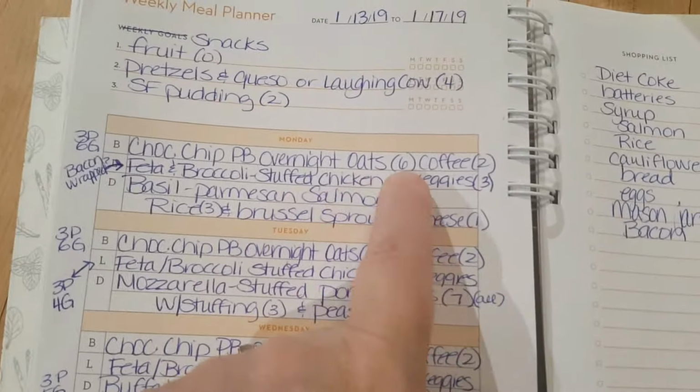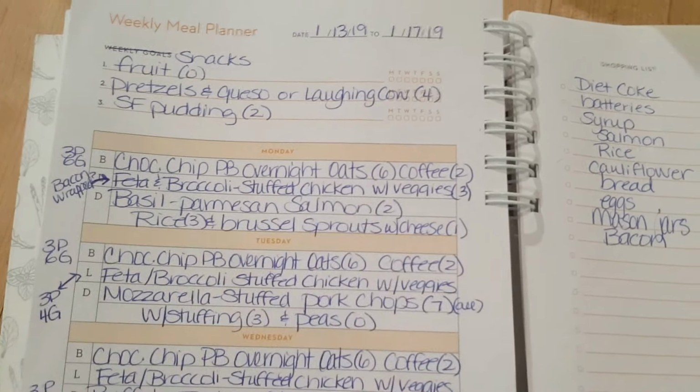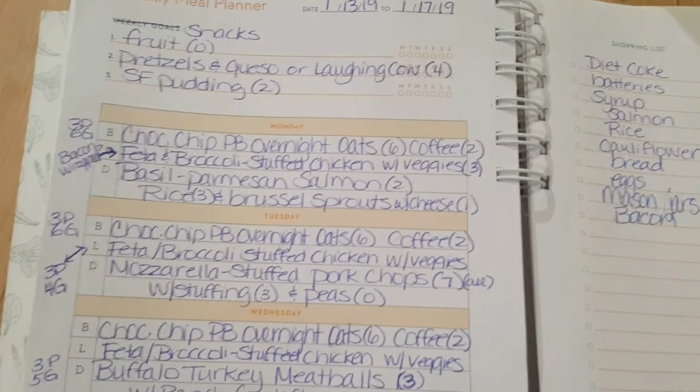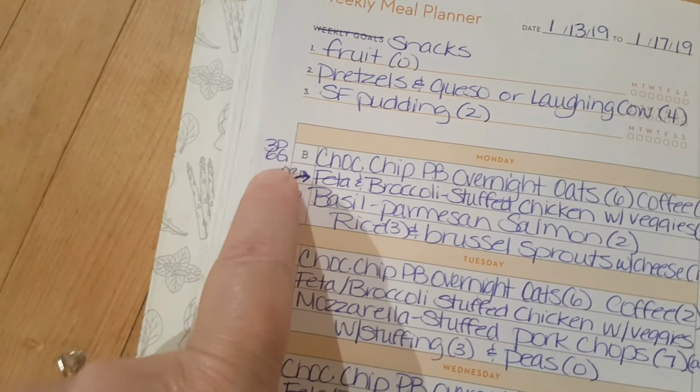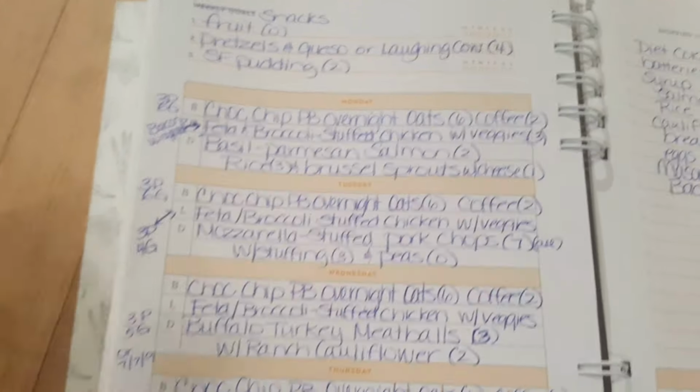On my meal planner, you're going to see I have numbers off to the right of each of the things that I'm having, and that is the points for me. That is the points for blue. But then off to the side, I will always write down how many it is for purple and green. So when I go through this with you, I will let you know the points on it.